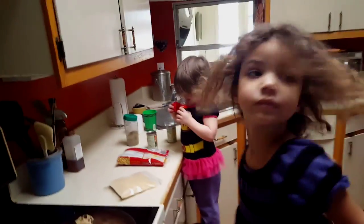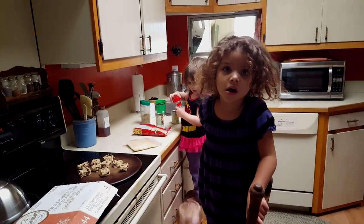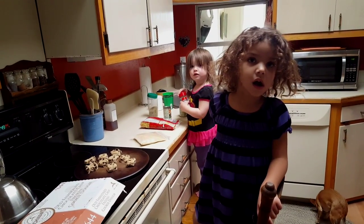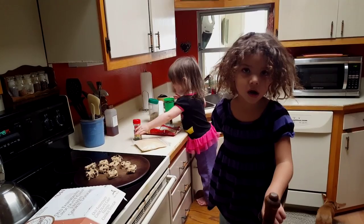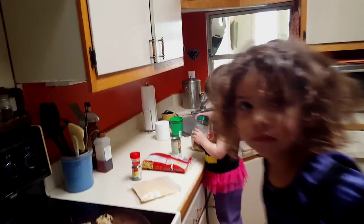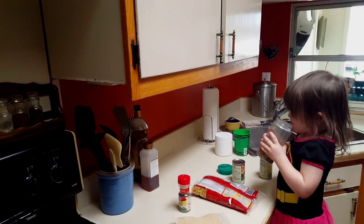Now, you'll notice that both girls are on chairs. We are not telling you that this is okay or not okay to do. We know that these girls can handle it and that we watch them very closely and they love to cook with us. So, this is not what you should do at home.